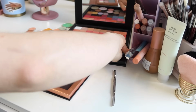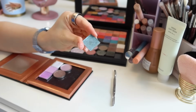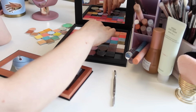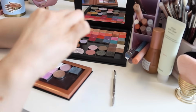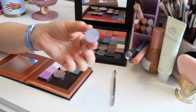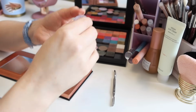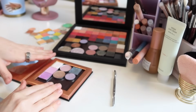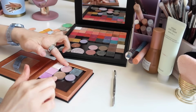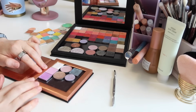Let's also toss in this blue shade. This is from the Shared Planet Polar Bear palette, and it's that blue frosty duochrome shade. Okay, another purpley shimmer that I'm going to add in. This is from the ColourPop In a Trance palette, and it's the shade Mind's Eye. It's a really cool toned purple shimmer, more like a periwinkle. So I think this will be good to have. So we have a few different shimmer options, a warmer light purple, a taupey purple, a cooler periwinkle, and then a blue. Then we have these 2 mattes.